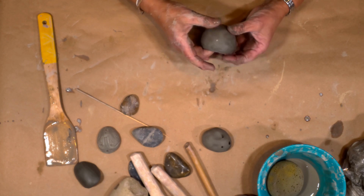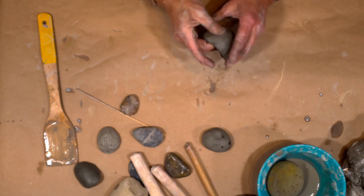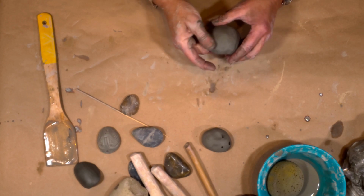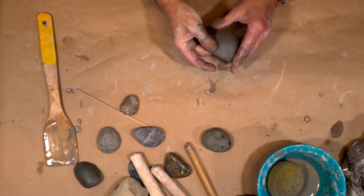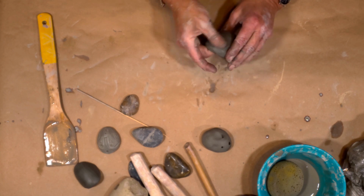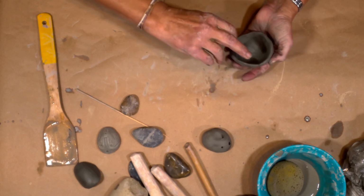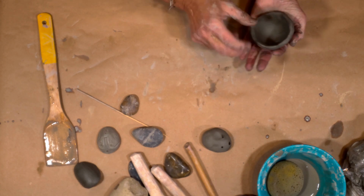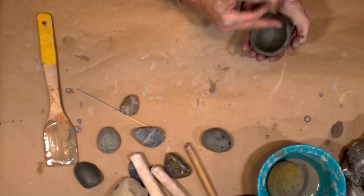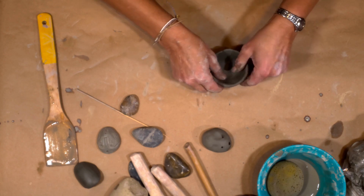But say I wanted to make a larger vessel. Well, I already had the start of one, so I could just open that up a little bit more. See, I'm just manipulating the clay in my hands, and I can tell where I've got maybe a little thickness here, and then I can just maneuver that clay to a different area of the vessel. Again, not very many tools, just using my hands, which is the great thing about pottery. It doesn't take a lot of tools.